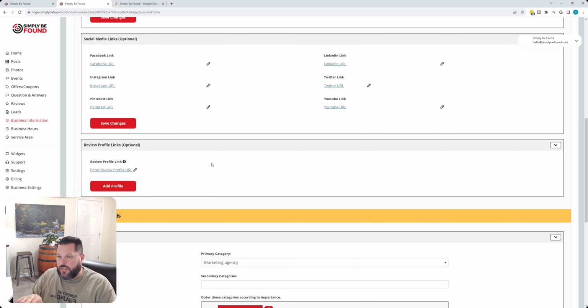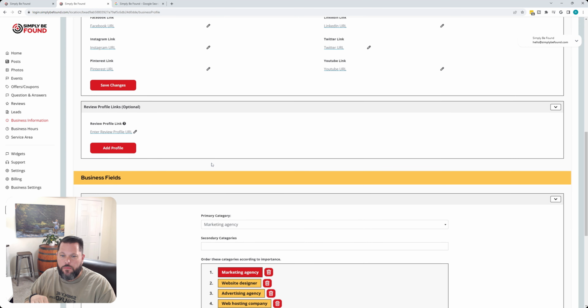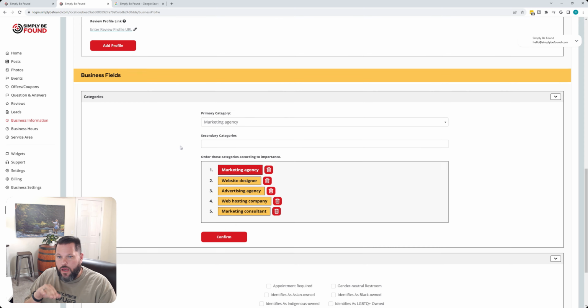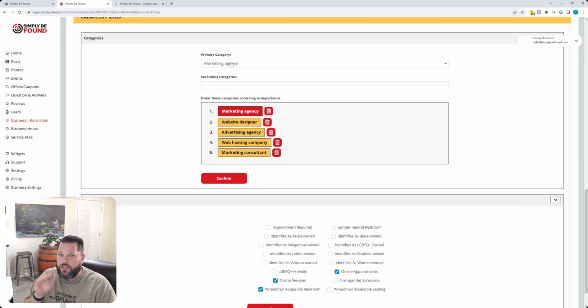The next thing I would skip over is the review profile, business fields. This is really important: your categories. Make sure that you select the categories that match as close as they possibly can to your business. In your secondary categories, make sure that you put them in the order that you want them in. If you need to move them out of the order that you currently have them in, you can always click and drag and move them around. But this is done by priority in a lot of the networks.